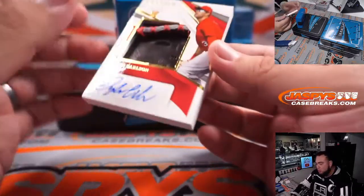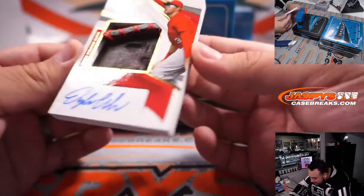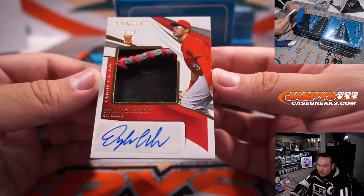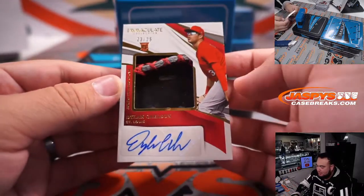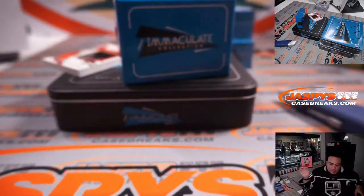Whoa! 23 out of 25. Look at that. What is that? That is a jumbo fielding glove of Dylan Carlson. That's Last Spot Mojo. Josh. JS. Look at that, man. It's kind of like sticking out of the card. That is awesome. She's gotta go. I think I gotta get a slider box.